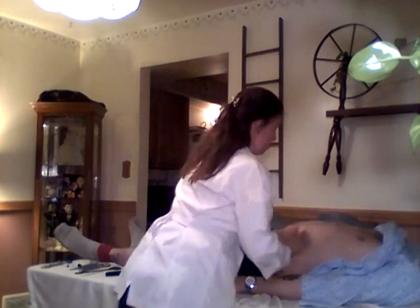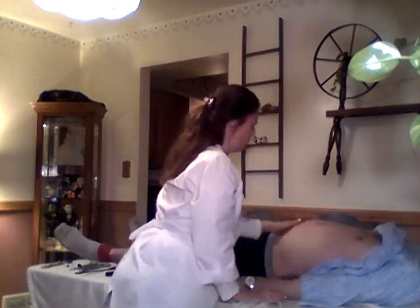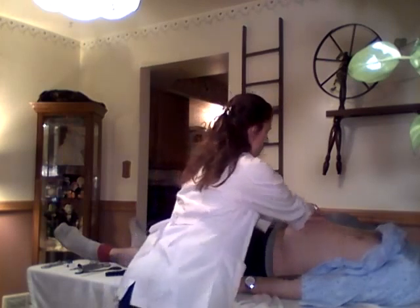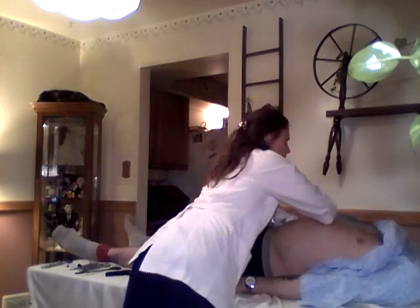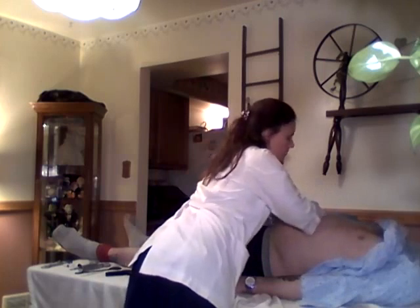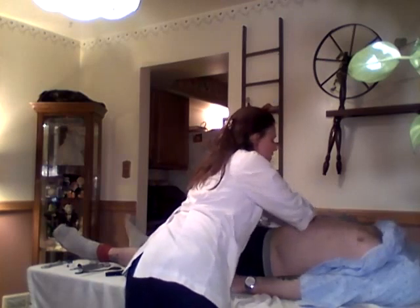Okay. Now we're just going to do some light palpation on the abdomen, just feeling for any masses or if it elicits any pain, and then some deeper palpations. Okay, we're going to come over to the left side, and we're going to see if we can palpate the spleen. You take a deep breath and let it out. And a lot of times in a healthy individual, we're not able to palpate the spleen.